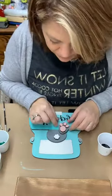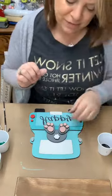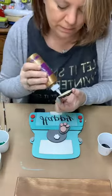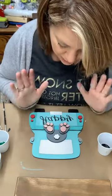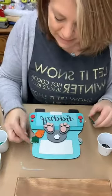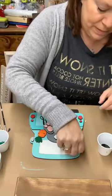Okay, now let's see what we got going on here. We got to put these. Is that the right way? I think it's this way, because I'm a ding dong and I didn't pay attention to my left and right when I glued everything on. That's all right. You can usually figure it out. Oh my gosh, this is so sweet. So, so sweet. Look at him. Oh my gosh. This is adorable. All right, carrots are coming next. Make sure I get them in there. All right, just like that. Okay.